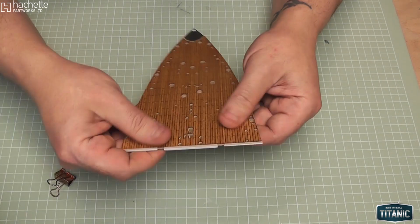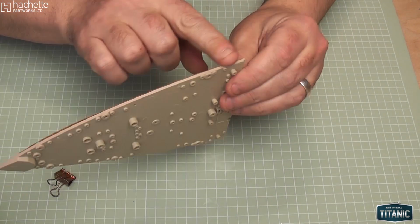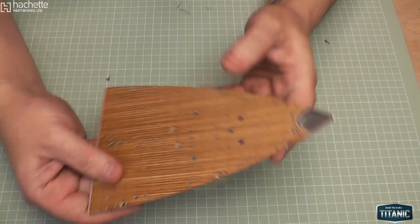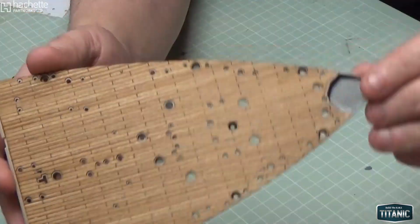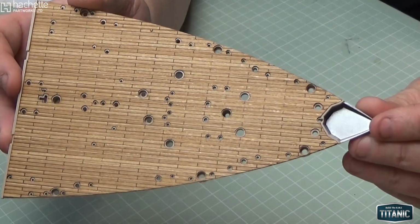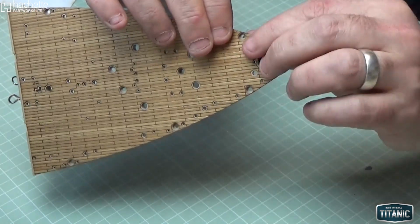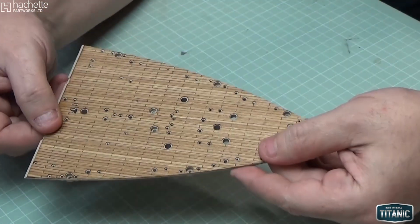And make sure we've got all of it down just like that, and it is a perfect fit all the way around and all the way around here. So there you go, have a look at that. That is what you should have so far up to this point, and that's the easiest way I've found to do it. It helps you line it up if you put a little clip just at the bottom.